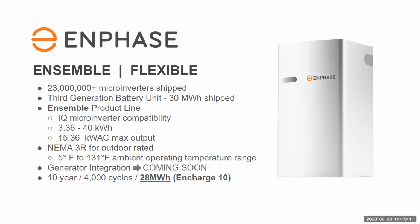Enphase, the Ensemble line, is just rolling out. So Enphase has historically been a microinverter company, a module level power electronics company. They have 23 million microinverters shipped worldwide. Interestingly, though, the N-Charge battery is the 3rd generation battery. They started with versions 1 and 2 of the AC battery, which was intended for getting into the self-consumption market, primarily in Hawaii. And there were 30 megawatt hours shipped of those 2 product lines. So not their first rodeo. This is our 3rd generation battery, and the Ensemble is really a full fleet of what you would need for battery solutions.